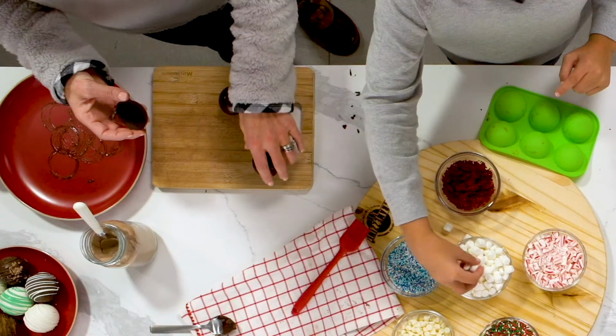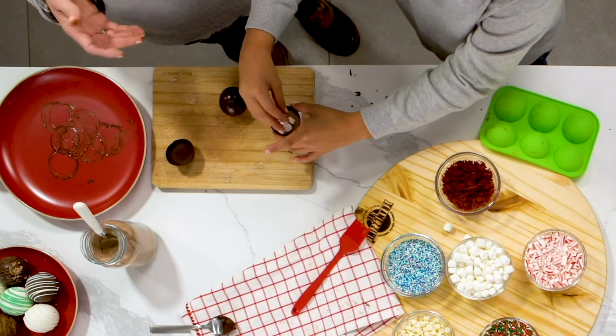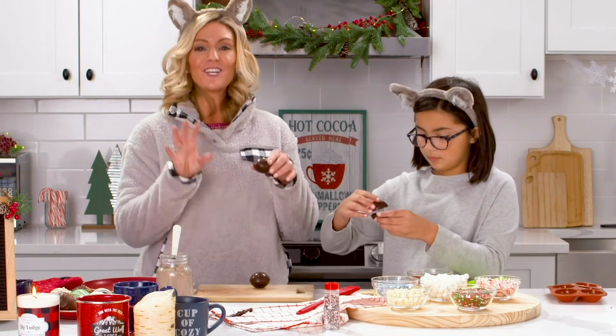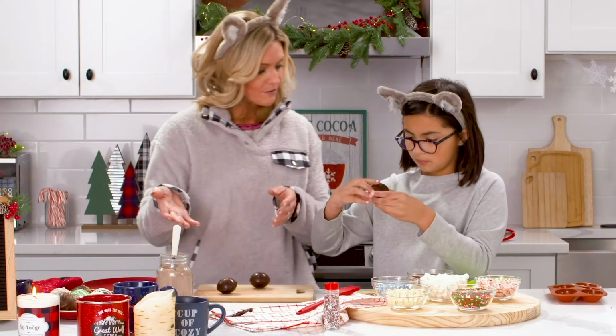And then this one, if you don't want any toppings and you just want the hot chocolate mix, because I know there are a lot of kids out there like, I don't want any of the extras, I don't want any of the marshmallows. Just do the cocoa mix, all right? And now you got your three.